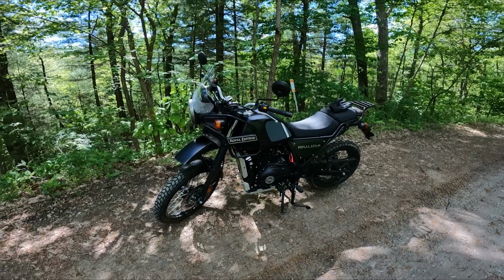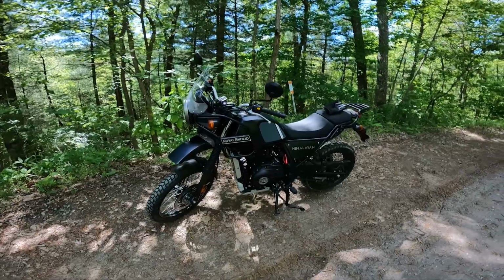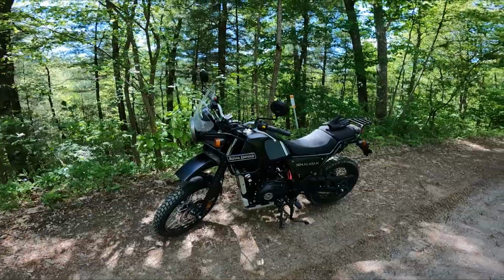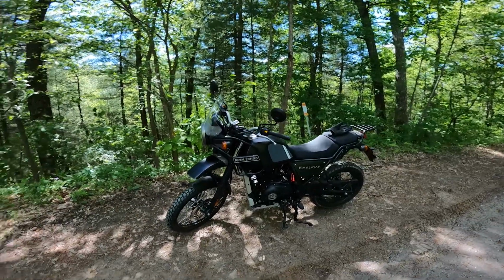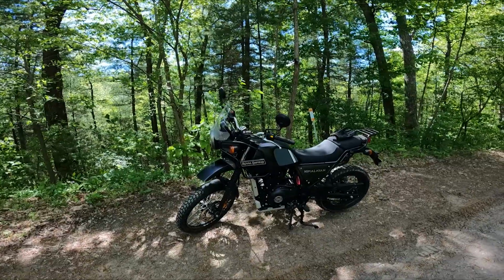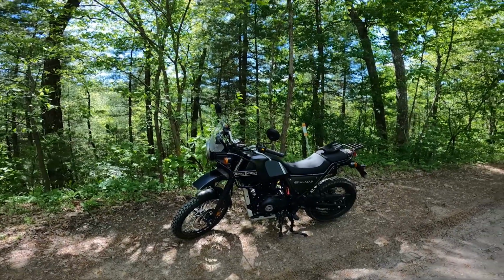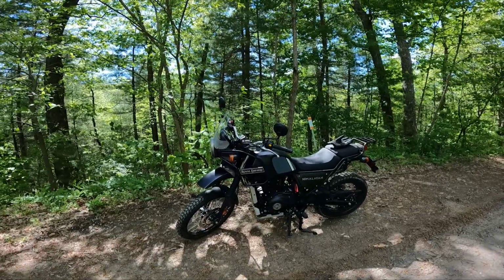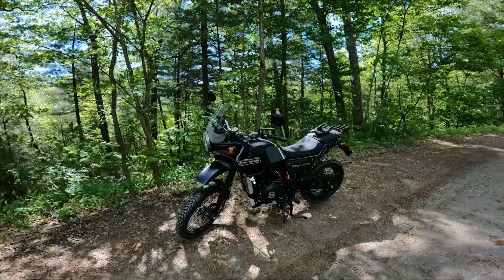I don't know what else, but for me, this is seriously, I think, the perfect all-around bike. And I'm down with the CT 125 for the TAT, but after that, I really don't think I can have two bikes. And unfortunately, I think the Honda's gonna have to go.